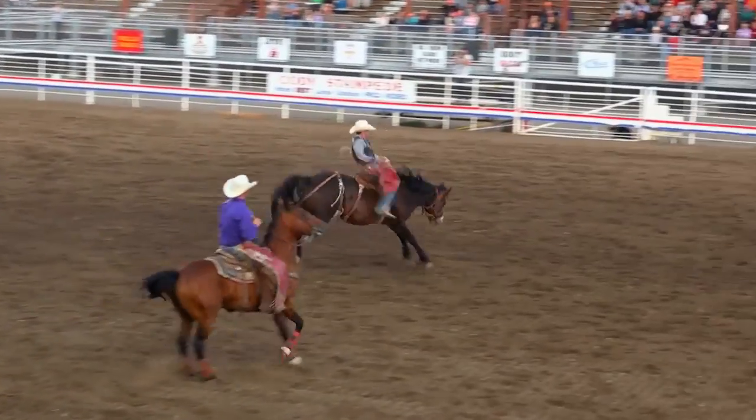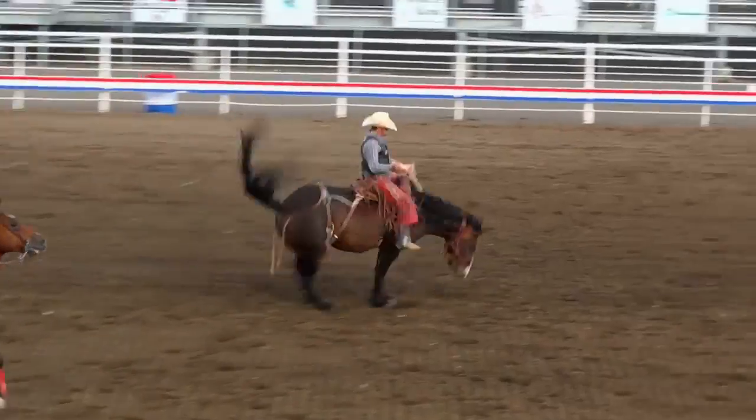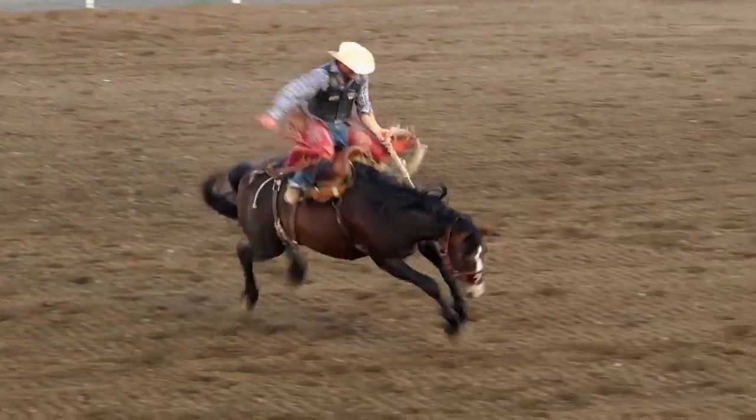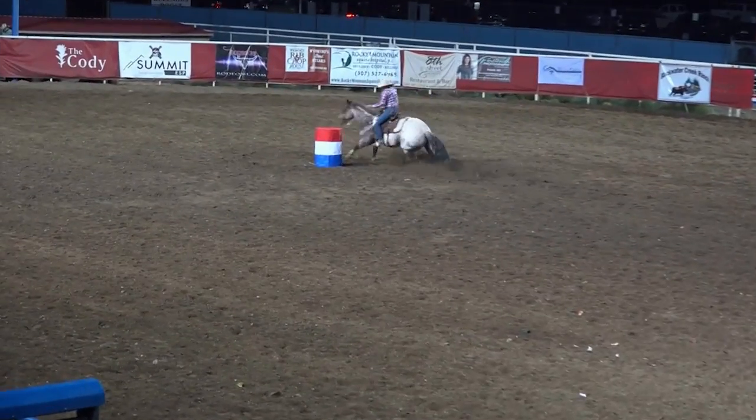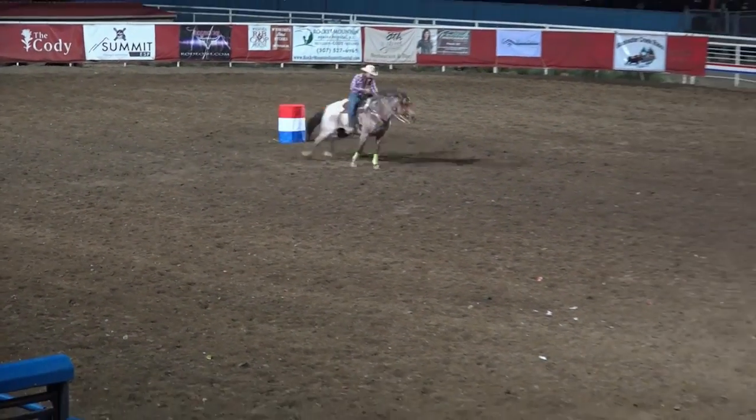Rodeo night in Cody. From the 1st of June to the end of August, every night in Cody is rodeo night. Cowboys and cowgirls compete all summer in rough stock, barrel racing, and other events.